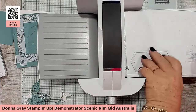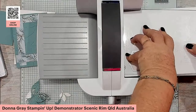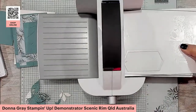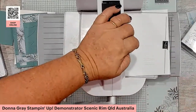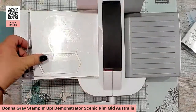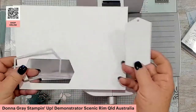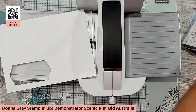Honestly, the labels in this Greetings of the Season are fantastic. They are a fantastic staple in your craft room when it comes to crafting. I can tell you we have labels of all different sizes, and they would be fantastic to have just the dies alone. Even if you didn't buy the actual stamp set, the dies are fantastic. So there you go. We've got a cute label. We'll pop that back in there.